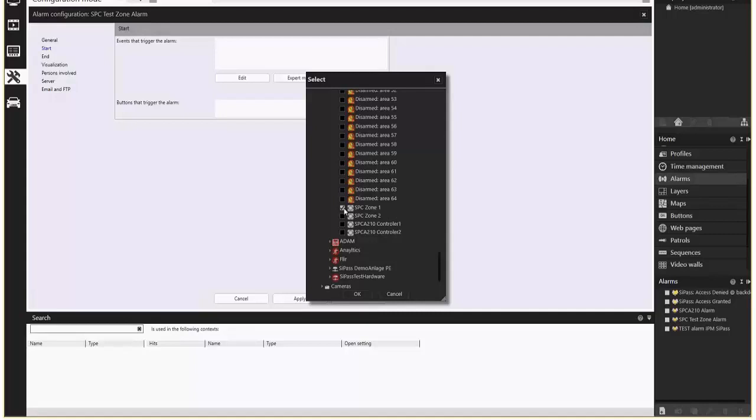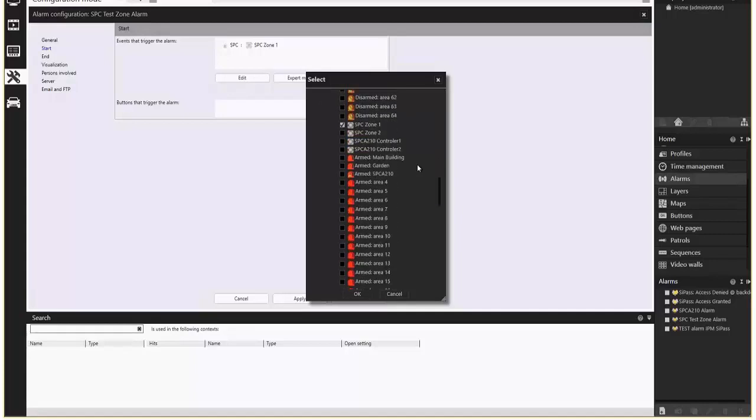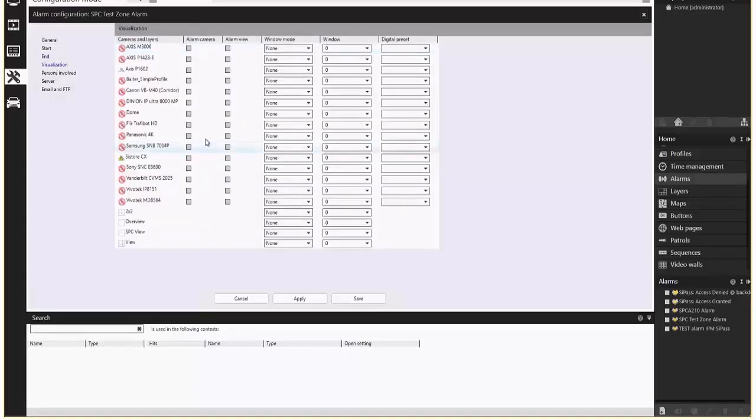Now we see, for example, SPC zone 1. I can use this one as a trigger, or I can define a second trigger which makes the system react on one or on the other trigger, like SPC zone 2. And now I have 2 triggers that will start an alarm within this alarm scenario. The server duration, that means the time how long it will be recorded, let's say 15 seconds. The visualization should be the only camera that I am using here in the system.